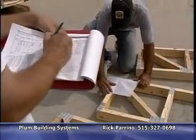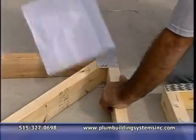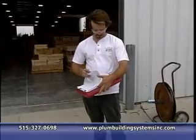Rick, a lot of advantages to assembling structural components in a controlled environment. Well, the QC, we could do a much more thorough inspection of the trusses in a controlled environment. We actually lay a polygon of a truss over the connector plate to make sure that it's in the proper place. We do over 100 inspections randomly in our truss plant every month.